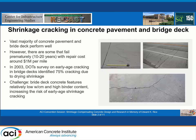Okay, there we go. So the objective is very straightforward: shrinkage reduction and the early-age shrinkage cracking of concrete pavements and concrete bridge decks, which can cause deterioration of the concrete faster. And this can shorten the service life of the concrete.